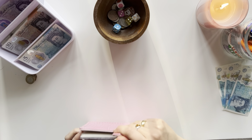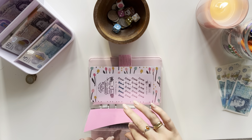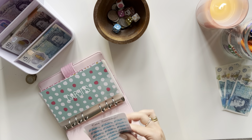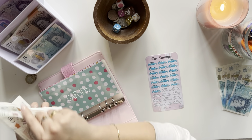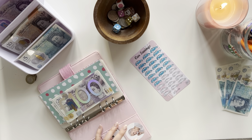Moving on to annuals, we have some new envelopes in here because mine were looking a bit worse for wear. So car insurance is getting 10, so I'm colouring another one of these.